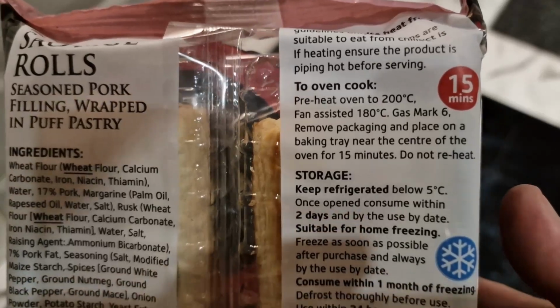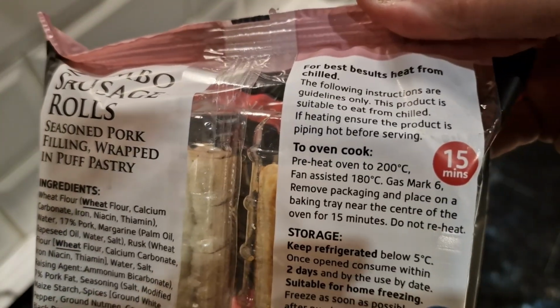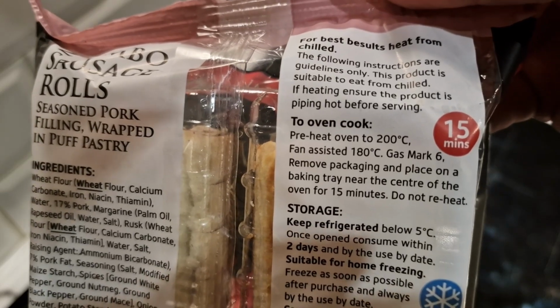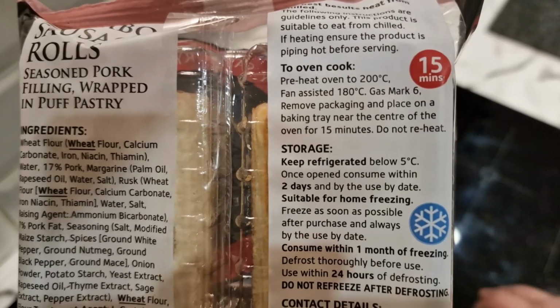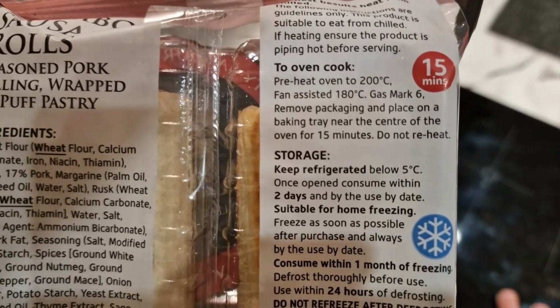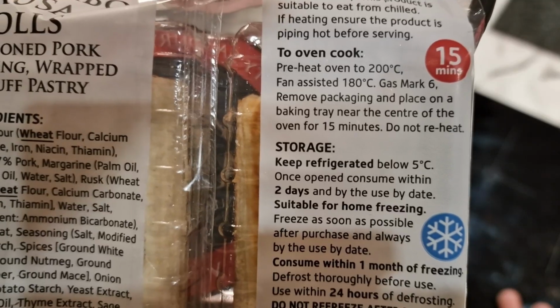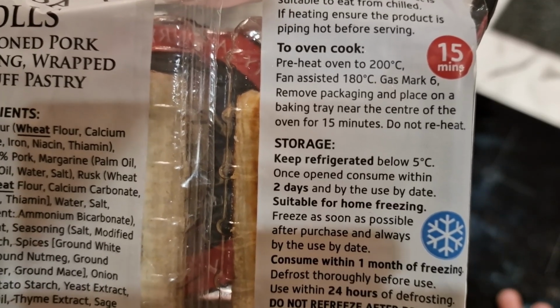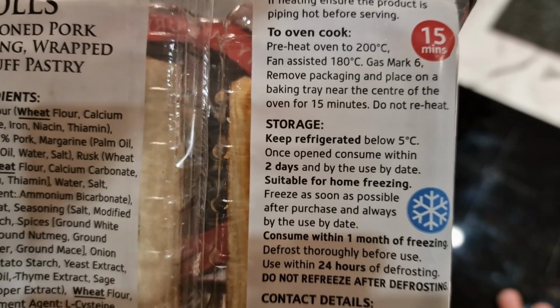Right, so we can oven cook it for 15 minutes. For best results, heat from chilled. This is chilled. This product's suitable for heat from chilled, so you can eat it as it is, or you can oven cook it. Well, I'm just going to have one, and my daughter's going to have the other one. So we are going to oven cook both of these. To oven cook, preheat oven, fan assist 180, gas mark 6. Remove packaging and place on a baking tray near the centre of the oven for 15 minutes.